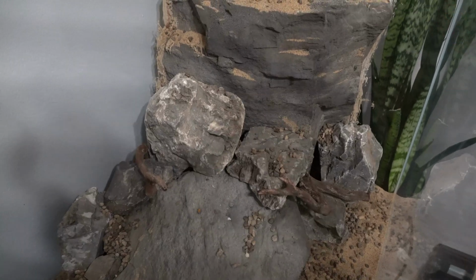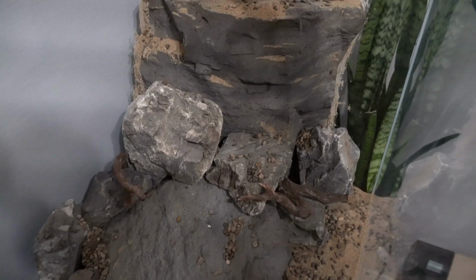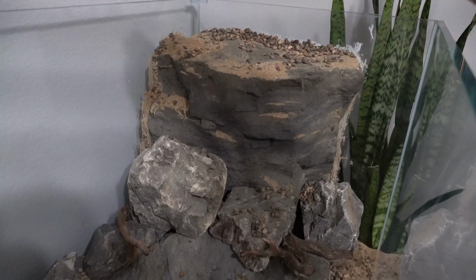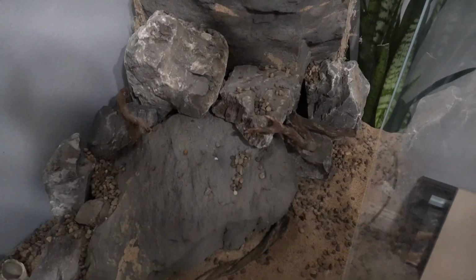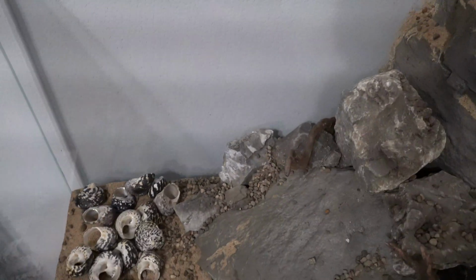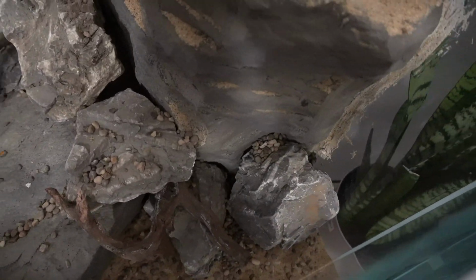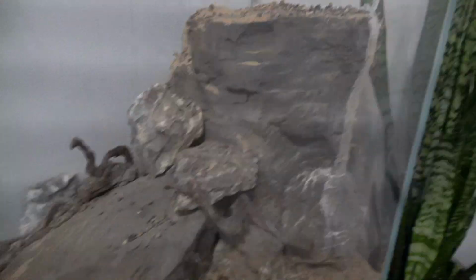However, there's real rocks in here along with fake rocks. It's supposed to tie it all in, and I wanted that chaotic look, like this is the top of the lake, there's a rock, it broke apart, it's a cliff, and boom, boom, boom, just a natural flow of what I believe it would look like. And I have to say, I am rather excited.